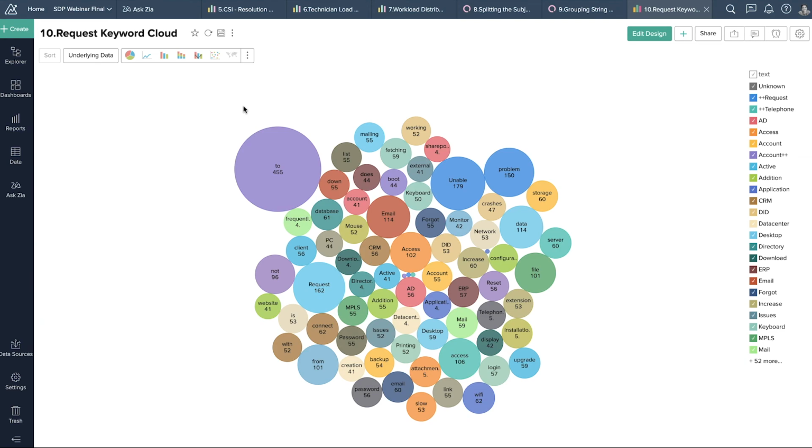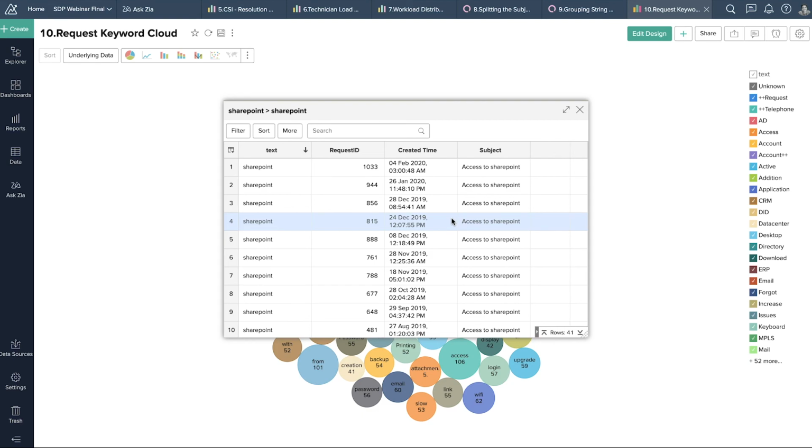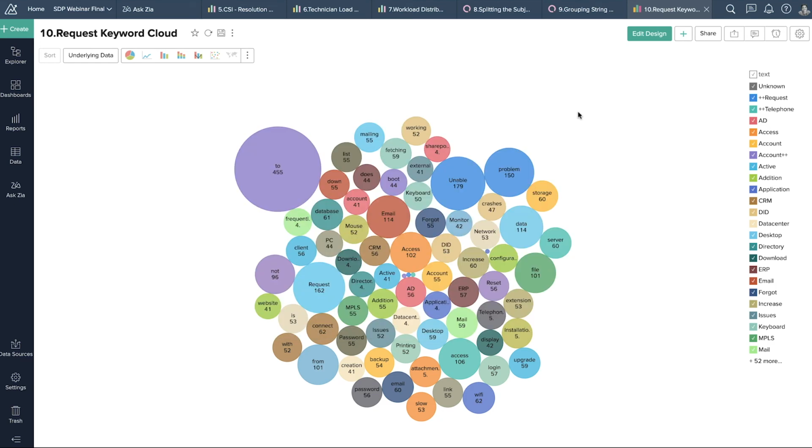The keyword cloud helps us visually identify keywords that have a high frequency and can be optimized or automated. For example, we see the SharePoint option visible here, and on clicking it and viewing the underlying data, we can see that there are repetitive requests to provide access to SharePoint. So this process of providing access to SharePoint can be automated either based on a manager approval cycle without requiring a technician to handle this request manually, or providing access to SharePoint can be integrated within the onboarding process itself, so that every new employee automatically gets access to the required SharePoint credentials.